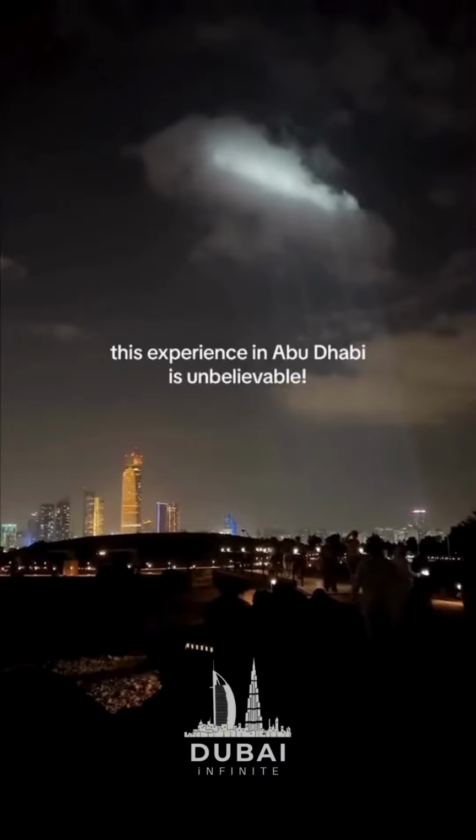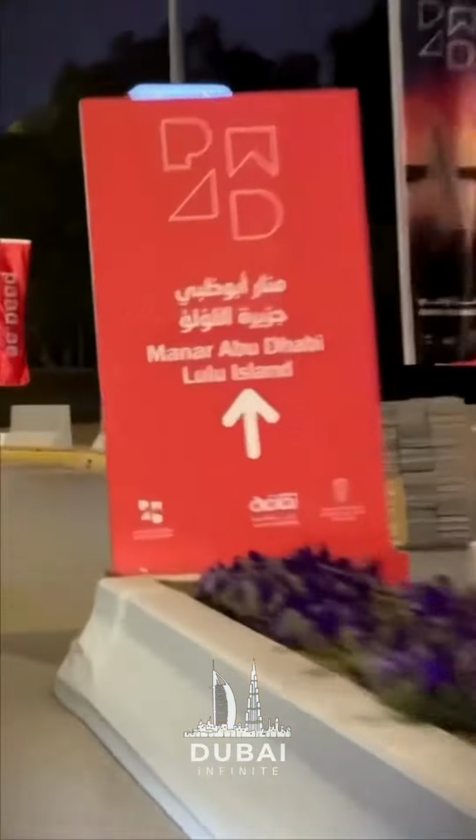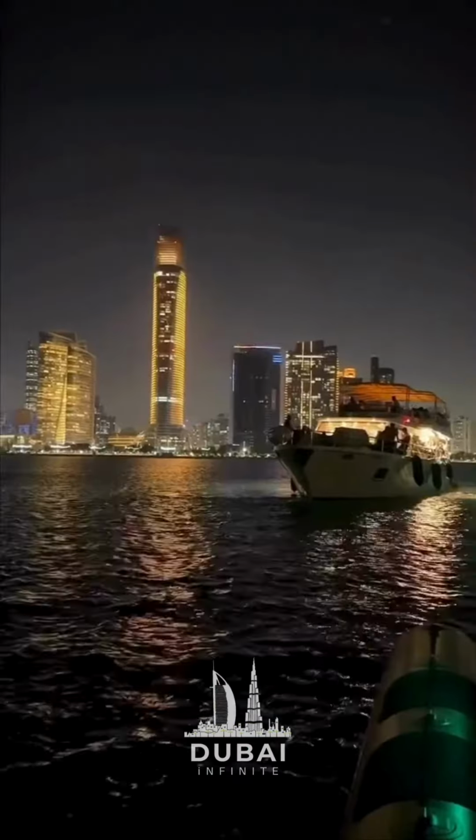Experience in Abu Dhabi is unbelievable. To get here, head to Corniche Breakwater and follow these signs. Parking is available all around the area. Tickets are for 25 dirhams only. You will be transported to the island by boat. Next level view of the skyline on the way there.